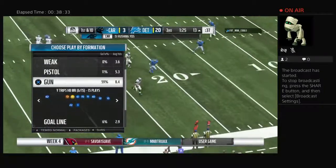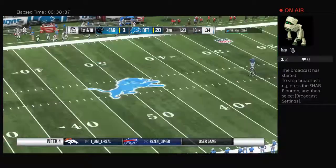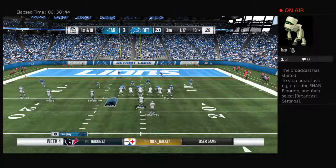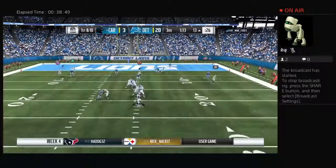How many times do we hear that 3rd down may be the most important down in football, and there's no better example than what we just saw right there. Forced to scramble, knows where the first down marker is, dives for it, and gets it. What a big-time play, putting his body on the line to pick up a key first down.